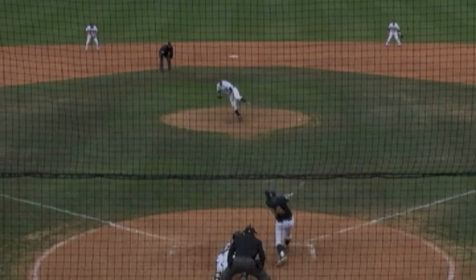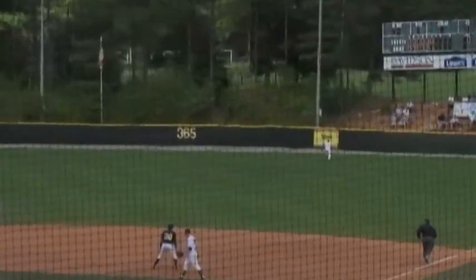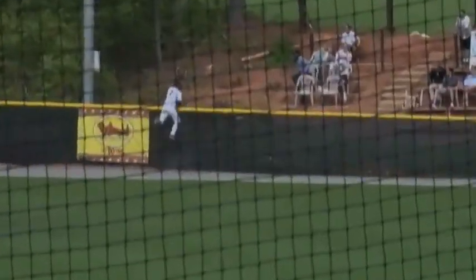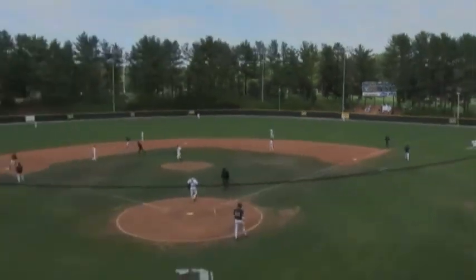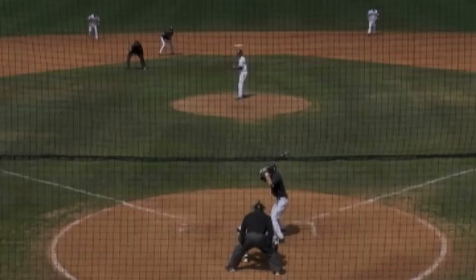First, nobody out. And there's a drive to left field. Back goes Becker. Becker looks up and gone. Becker almost trying to climb the fence to get that one, but it's going to be a two-run homer by Eric Kalfish, and like that, it's 6-2.